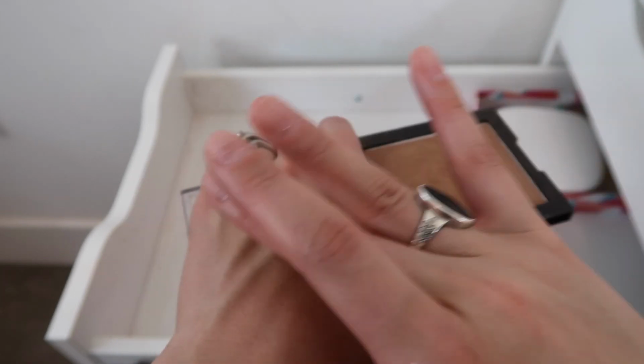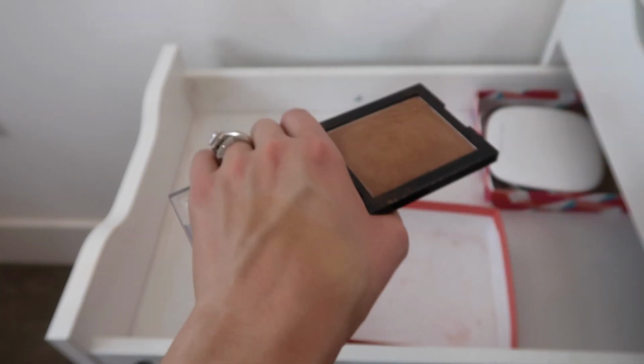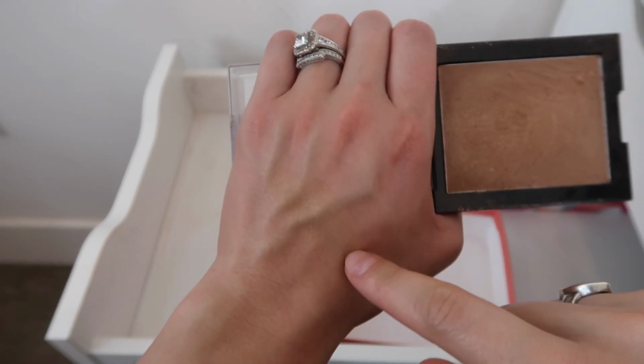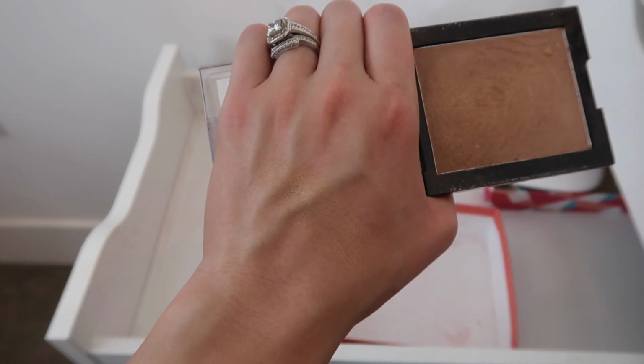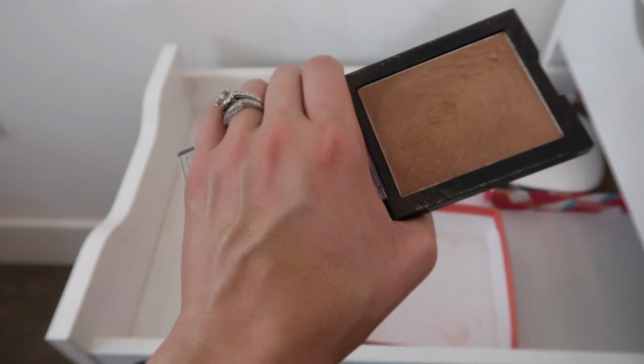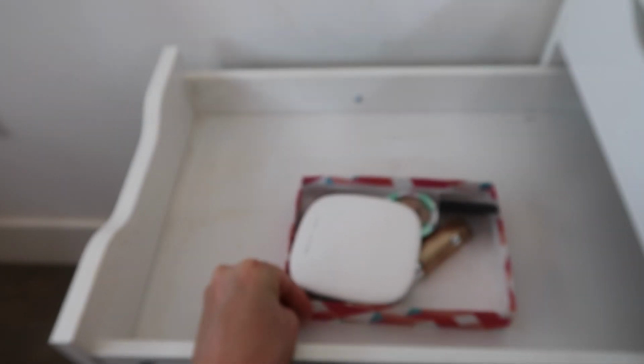And I am using up right now and almost done with my Too Faced Sweet Tea bronzer, and that gives me a very similar vibe, like shimmery, more light, one of those bronzers that could really pack on my face and it's not gonna look muddy or too heavy. So definitely keeping that. All right, so one little box left to go. Not a lot in here.